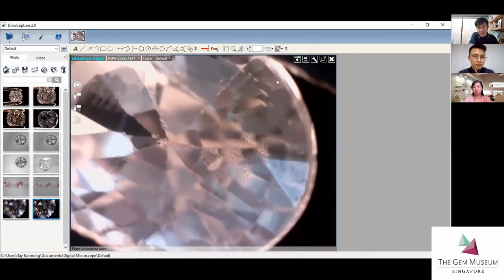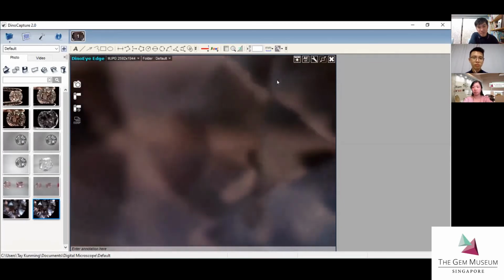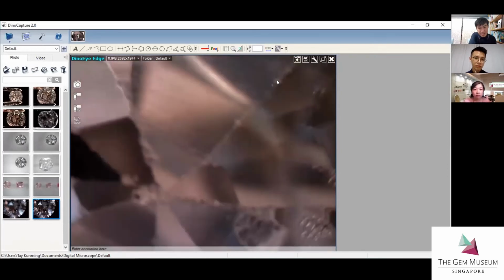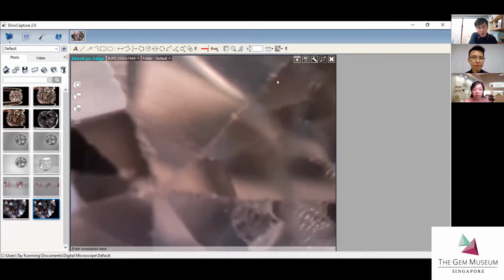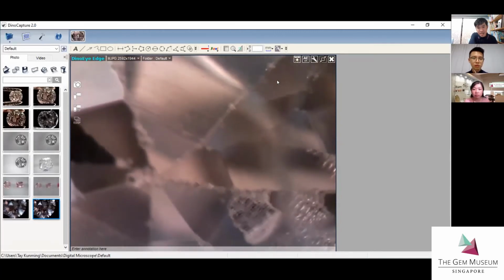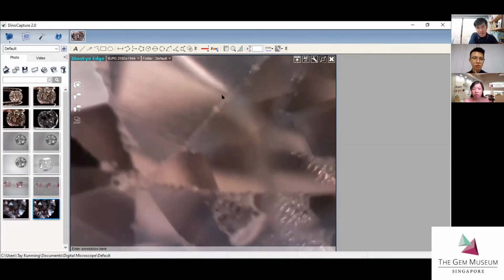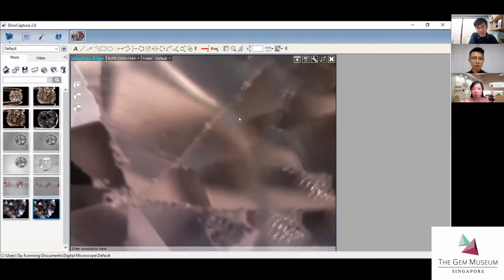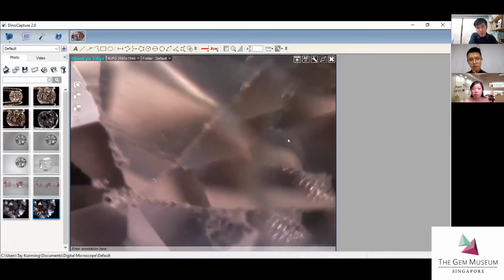If you look at the facets, you can see it's doubling. Let me try to zoom in a little bit more. You see that the facet is doubled, on the right-hand side. You see this V, and now 2V? Yeah, this is doubling. So this is a very clear indication.